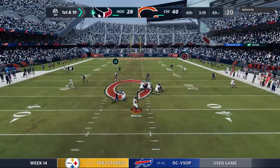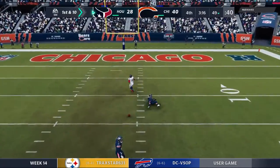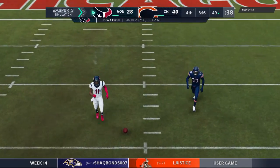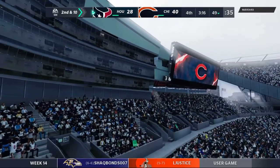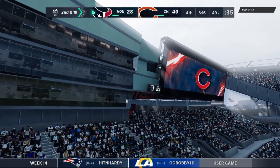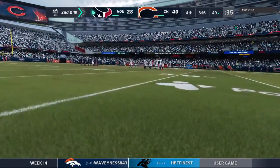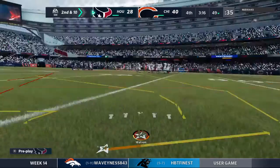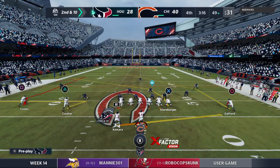On first and 10, Watson. He's going to fire one deep over the middle. And it's knocked away and incomplete. We've seen that the deep ball has been a part of their game plan all afternoon, but they've had trouble hooking up on it, unable to successfully find the end zone over the top. An incomplete pass on first down. That leads to a second and 10.